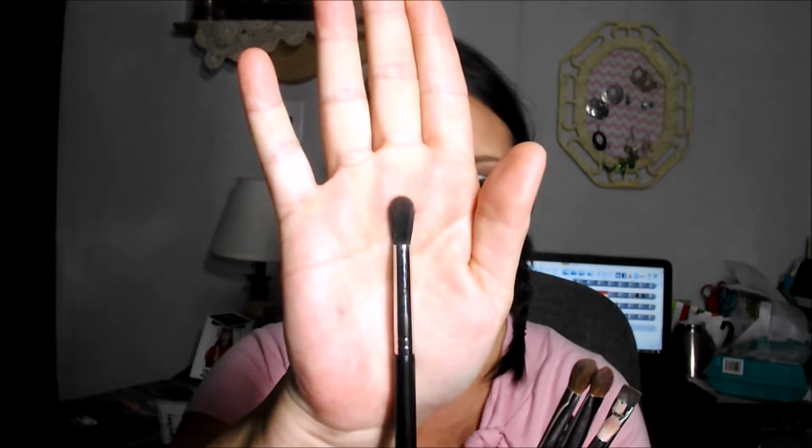You get a large blending brush. So soft. I mean, just perfect. Great brush. And then you get a crease brush. Love this. It's the absolute perfect size for my crease color. Love it. Soft. Blends stuff like a dream.